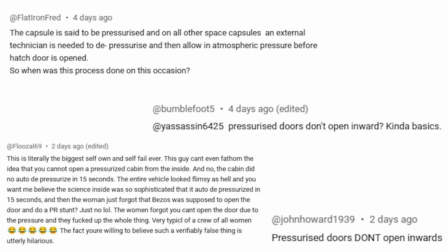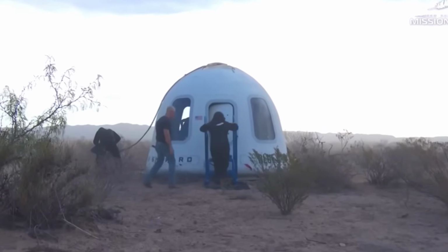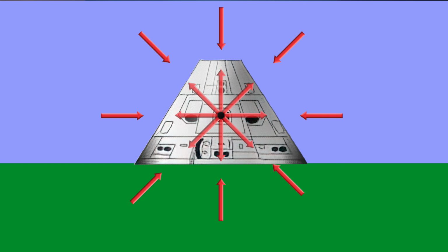And speaking of pressure, there were quite a few comments about the capsule being pressurized, and that if that were the case, then the hatch wouldn't be able to be opened. Now, this seems to be people misunderstanding what they mean by the capsule being pressurized. It seems they're under the impression that the capsule was held at a pressure higher than ground level, i.e., that after the hatch was closed before launch, the pressure in the capsule was then increased and maintained at that increased level. Now, if that were the case, then the door would be very difficult or impossible to open after landing.